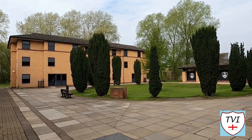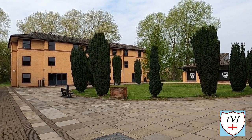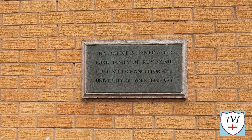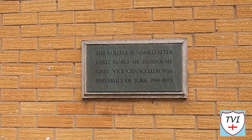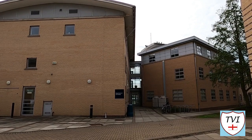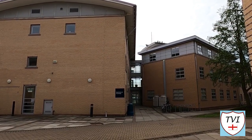James College was the seventh of York's 11 colleges to be founded, and it was so in 1990. It consists of 13 accommodation blocks close to the University Sports Centre. It was named after Lord James of Rusholme, the University of York's first Vice-Chancellor. Handily, there's a plaque here which tells you that fact. As well as being a sporty area, this also contains some more sciencey type buildings. In front of us here, for example, is the Psychology Department.